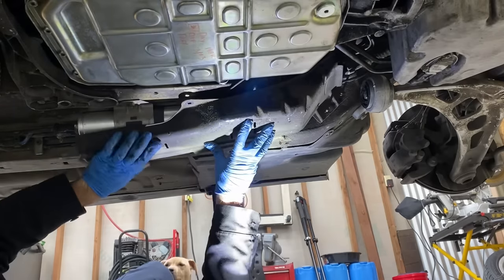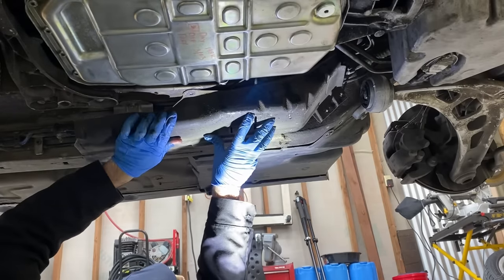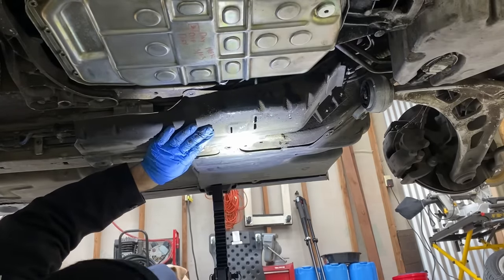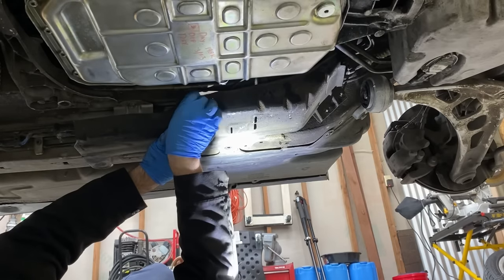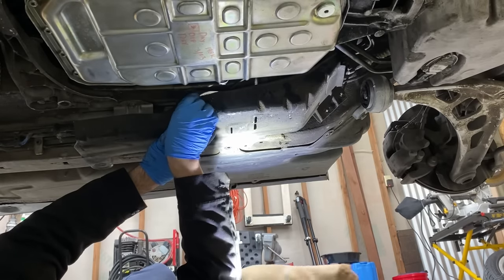So yeah, when I was working in the shop, anytime I did a vacuum leak repair, I always checked afterwards. Always put smoke into the system, make sure that that leak is rectified.